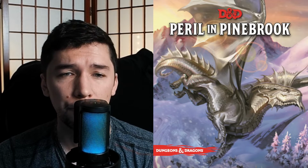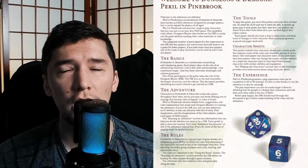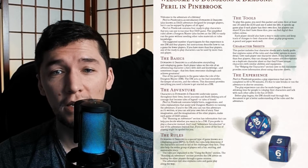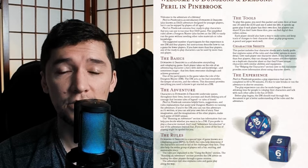So right from the get-go, the module says that it's designed for younger players, but can be enjoyed by players of all ages. And I'm almost disappointed that they call out younger players here, because regardless of how old you are, it's a really good starting point for anybody who's new to the game, whether you're a player or a GM. That said, as an experienced player, this module is very clearly not designed for me, but that's part of the reason why I was excited by some of the design decisions further in.